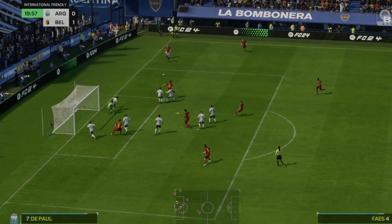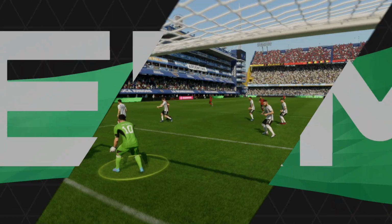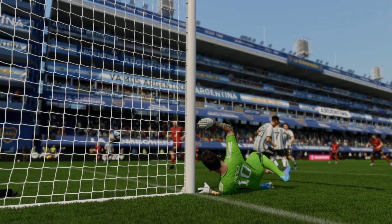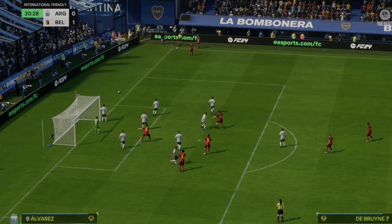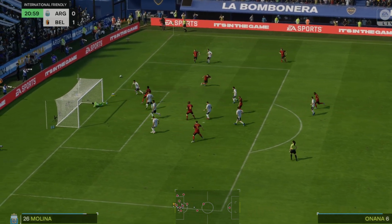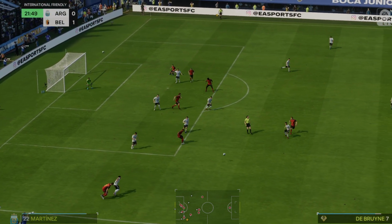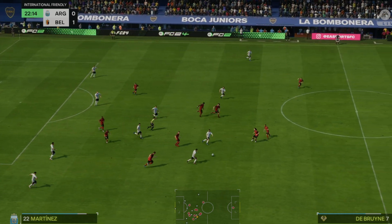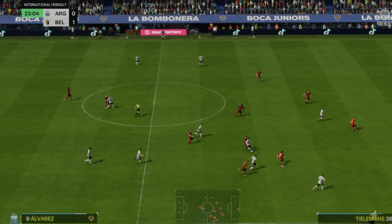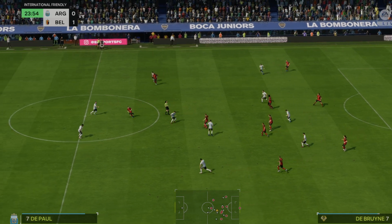Corner taken short. Now, can this be attacked? Oh, it looked as though the header was goal-bound. That's a really good stop. And it's a short corner. Put into the box. Oh, fantastic effort. Made great contact. But the keeper more than equal to it. Well read to gain possession. Fernandez. Staying patient here, but they need to find an equaliser. But unable to find the killer pass in the end.